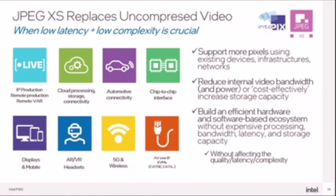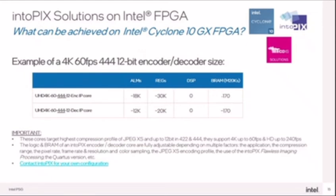What do we mean in terms of sizing? I put here some examples on the Cyclone 10 GX FPGA for a 4K 60 444 12-bit encoder and decoder. You see it's pretty small, but what you see here is a configuration for a compression that can compress a lot. So this is the highest profile of JPEG XS. We can always scale down the size if you have different requirements, if you want just 422, lower bit depth, different resolution, HD only, depending sometimes on the Quartus tool also. The size can change if you want to add the flawless imaging processing. So contact intoPIX if you want to get more details on that.